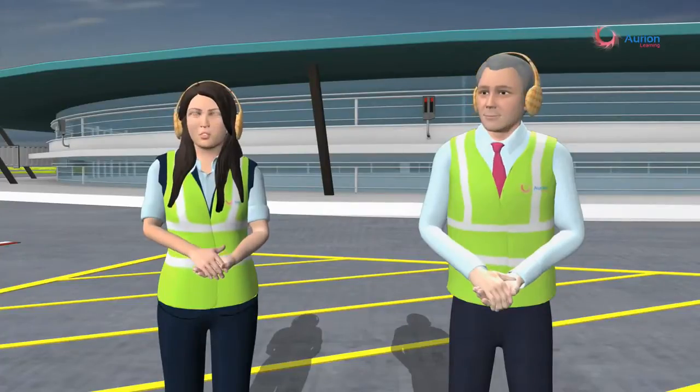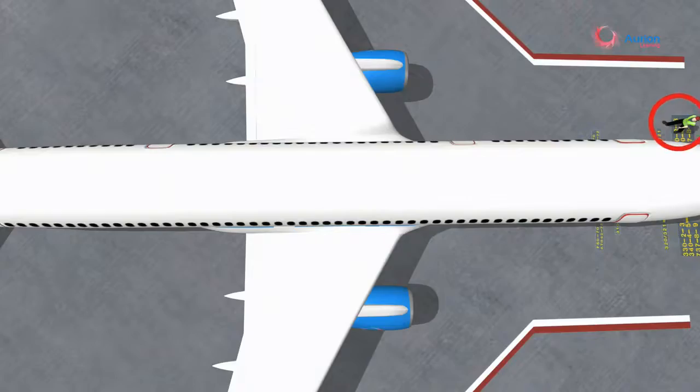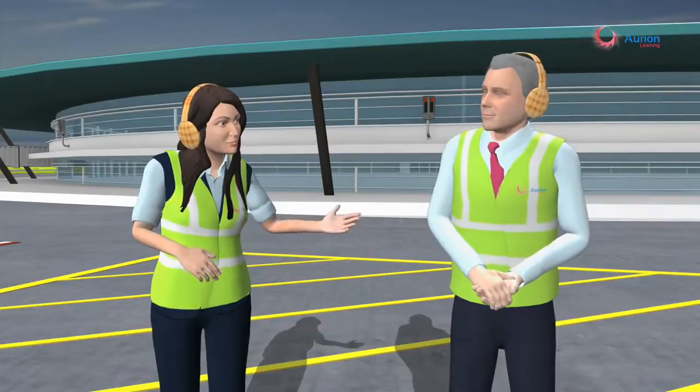Oh, looks like there is some problem. The captain has just communicated to the headset staff that a passenger is being offloaded. As you can see, Professor, the headset staff now has to do a visual check of all doors that have been opened once again before resuming pushback operations. Can you tell us the process involved in pushback in a little detail, Professor?